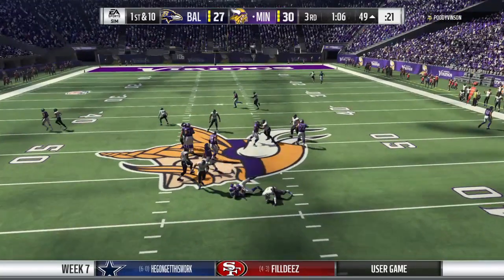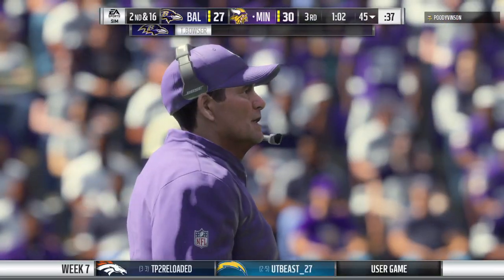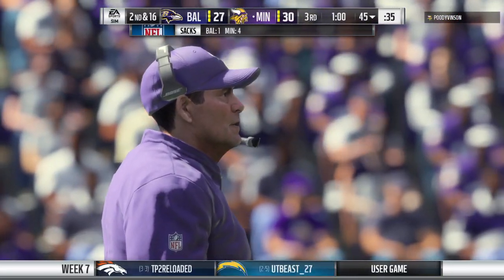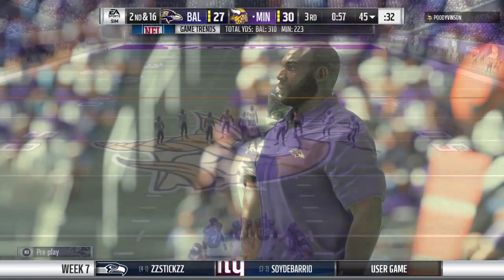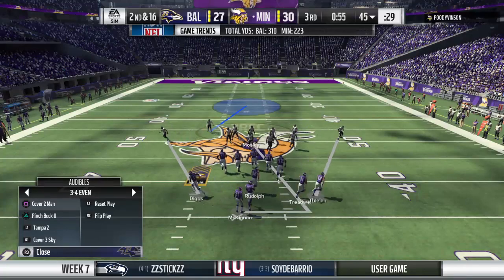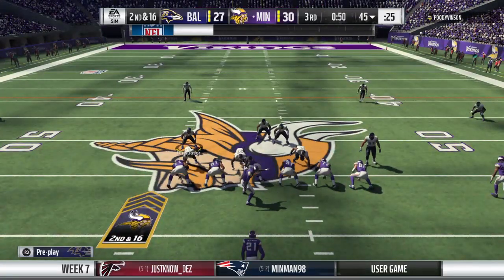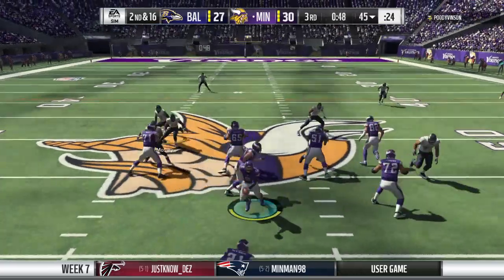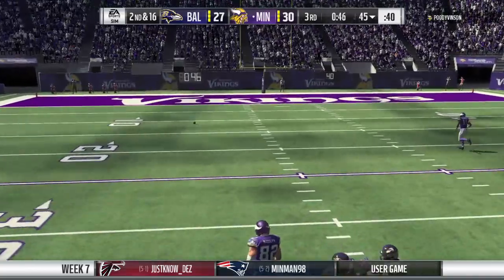Bridgewater is going to be wrapped up and driven down. Tyus Bowser is in there to get him, and that's sack number 8 for him on the year. They brought the pressure there just right up the gut, didn't they? Yeah, they certainly did. When you've got so many different responsibilities as an offensive line, you've got to deal with the nose tackle, the 2 defensive tackles or ends, and then sometimes you just can't account for everyone. The linebacker slipped free.